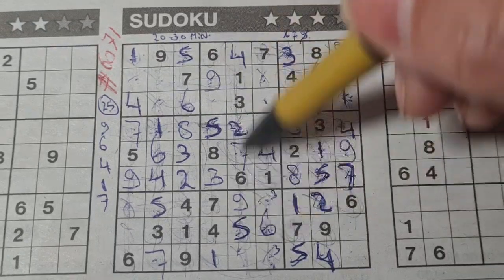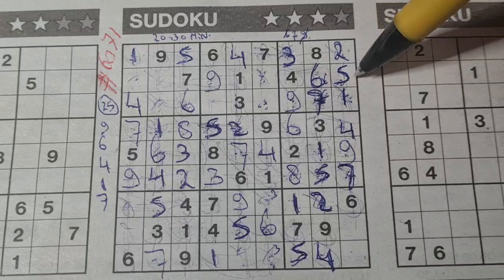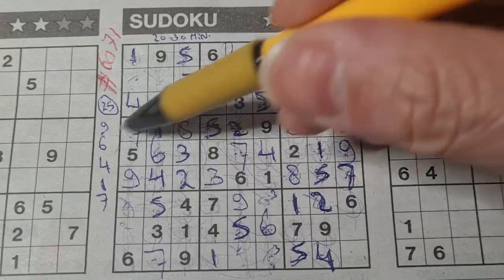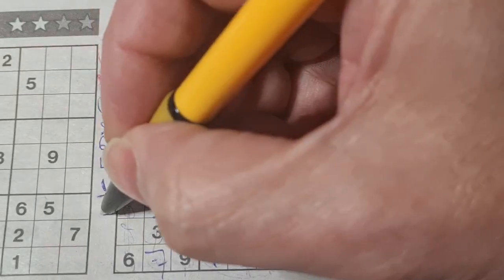5 in this column, 5 in the middle column, so the column next, the only 2 places left for the 5 should be here or there. We see a 5 in this row, no 5 there, 5 should be there. And all the 5s are used. I can see digit number 6, number 5.